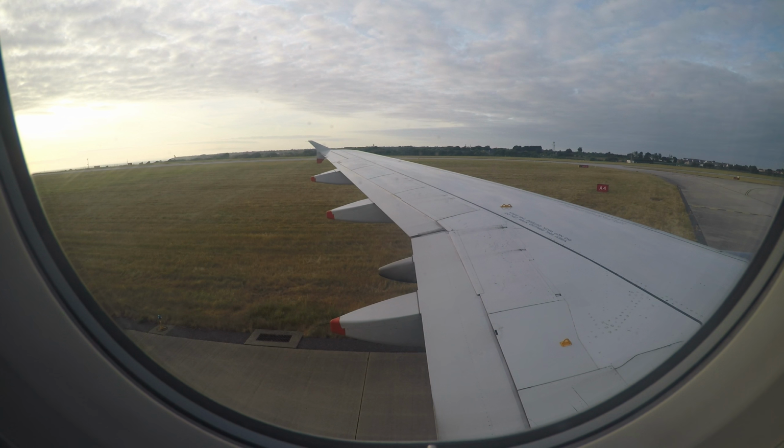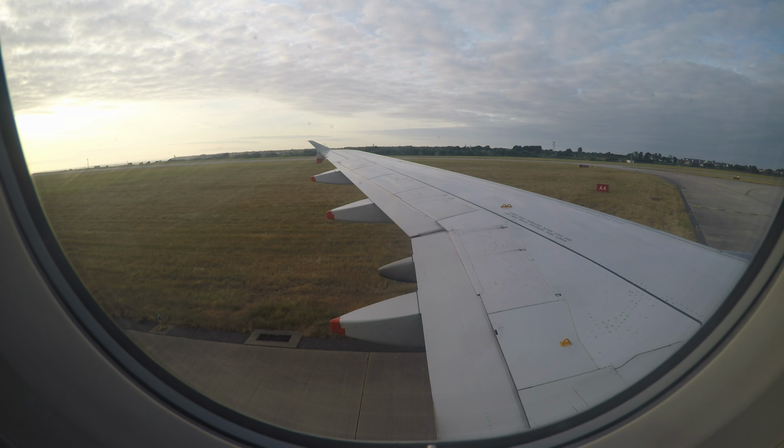Please take a moment now to locate the exit nearest to you, bearing in mind that the nearest usable exit may be behind you. To help you find your way to the exit, additional lighting will be provided in the aisle at floor level. In the unlikely event of having to use the escape slide, leave all hand baggage behind, remove high heel shoes as they may tear the slide.